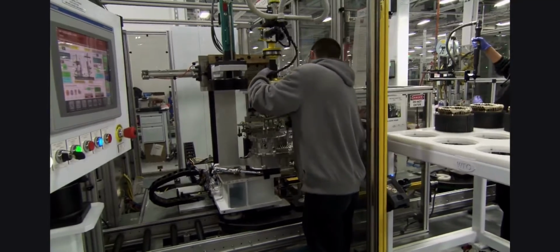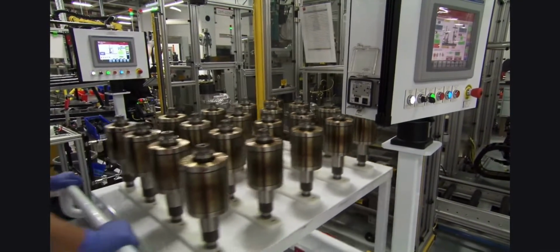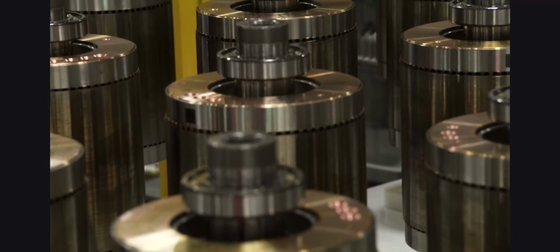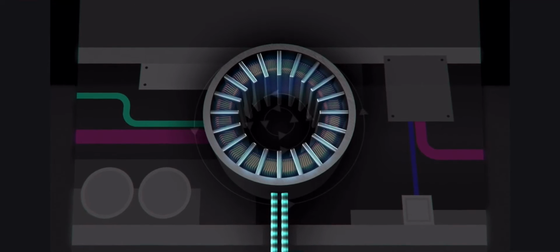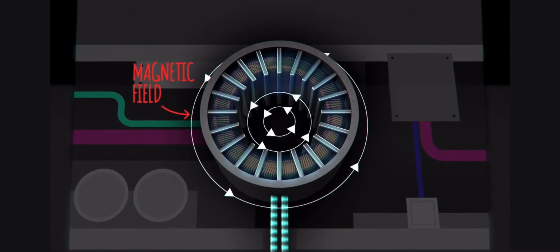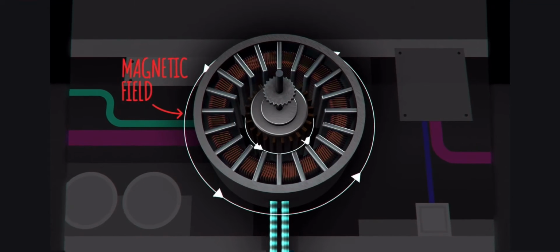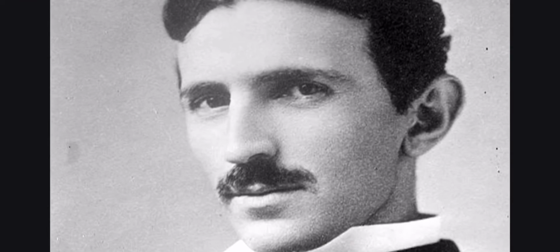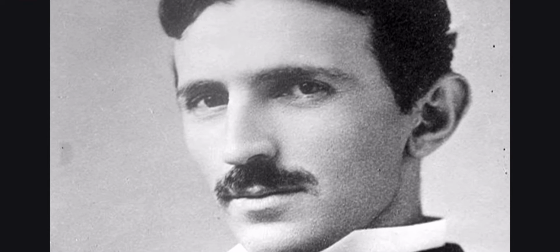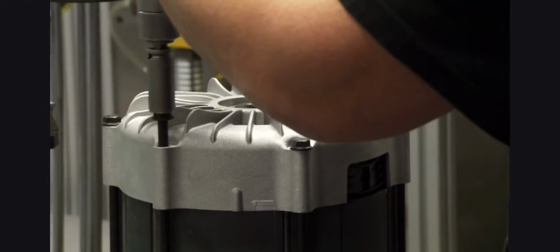This is the outer part of the motor, called the stator. Next, they place this cylinder, called the rotor, in the middle. When electricity passes through the copper coils on the outside, it creates a rotating magnetic field. This induces another magnetic field in the rotor. When the 2 fields interact, they cause the rotor to spin, which then turns the car's wheels. The principle was first discovered by Croatian-born inventor Nikola Tesla over 130 years ago. This company is named after him.